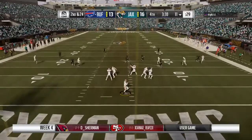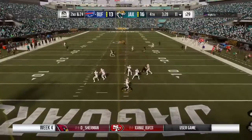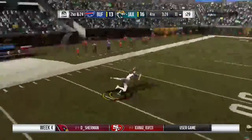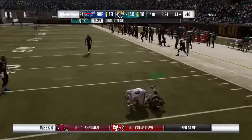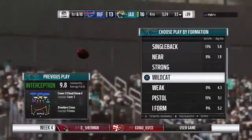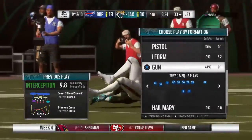2nd and 24. Allen. He's going to go for a big play downfield. And he's going to be intercepted a 3rd time. Picked off at the 33. And they have the football and will set up shop at the 33-yard line.